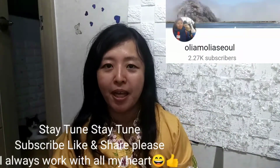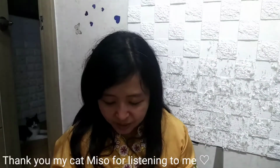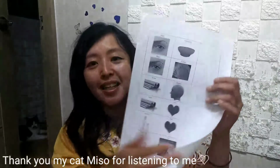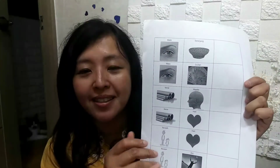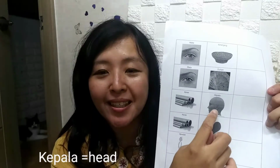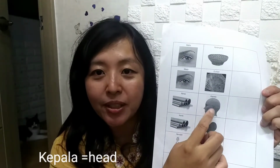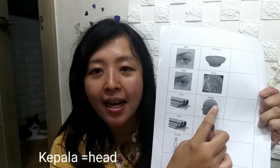So guys, I like to make my own materials. I will show you, okay? So this is one of my materials. Let's see this one, okay? What you can see. This is a hat. A hat in Indonesian language is kepala.